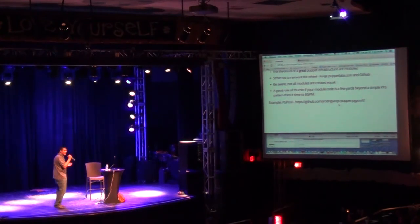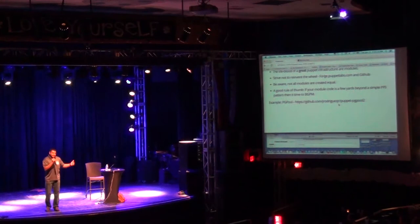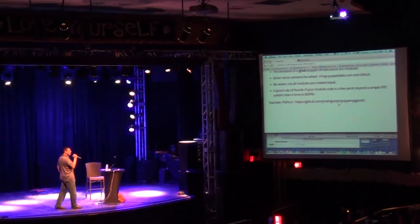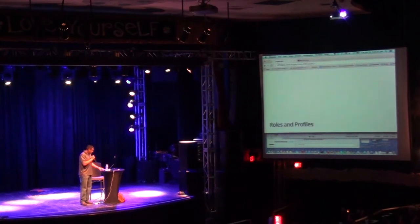The next thing I knew, I was writing the module. The first thing I reverted to was Ashley Penny's Beginner's Guide to Puppet Modules. There's a link, you can go check it out. We basically engineered a PGPool module that now everybody can use, and we tried to make it as extensible as possible.